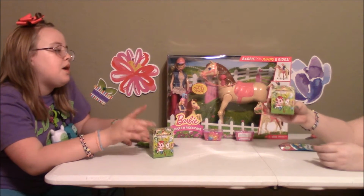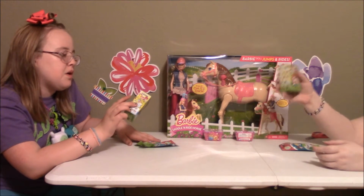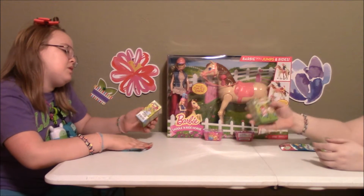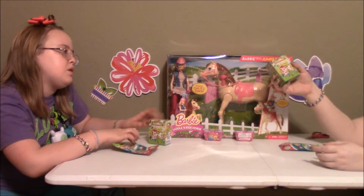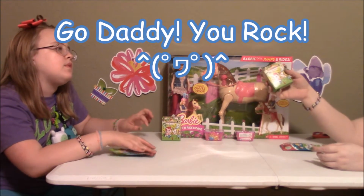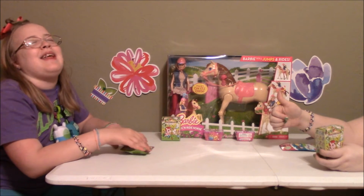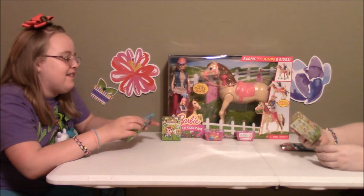Unicornos again. Woo! Daddy got these for us. Daddy went to Hot Topic and brought back Unicornos, Disney villain figurals, and Minecraft. Daddy rocks! Okay, so. And then we got it.